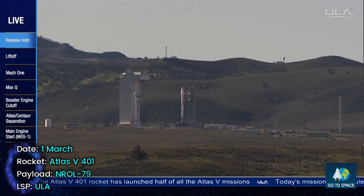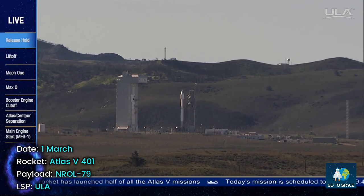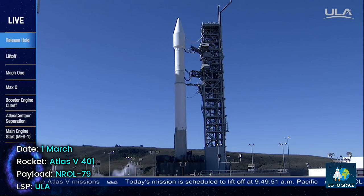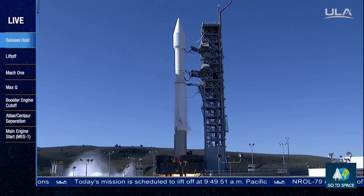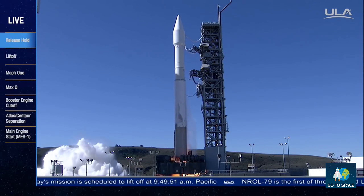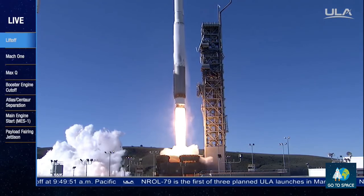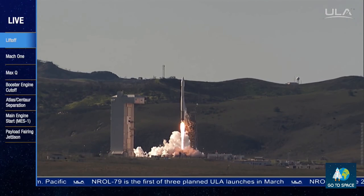T-minus 10, 9, 8, 7, 6, 5, 4, 3, 2. We have ignition of the RD-180 main engine. 1. Liftoff of the United Launch Alliance Atlas V rocket carrying the NROL-79 mission for the National Reconnaissance Office.